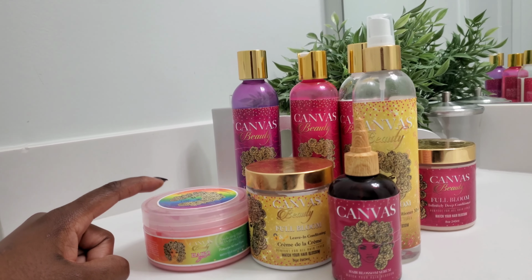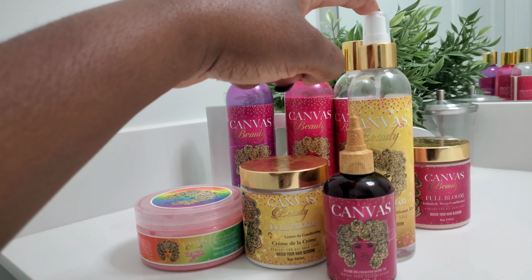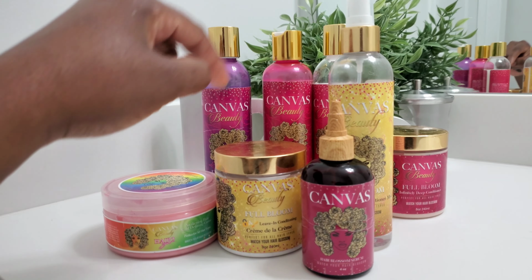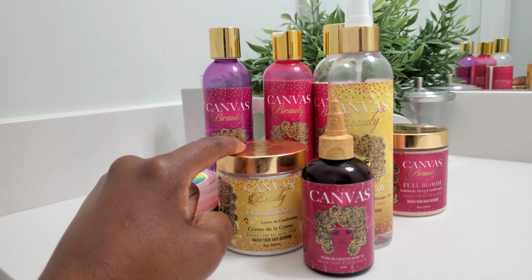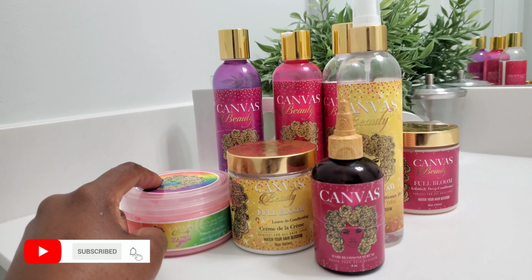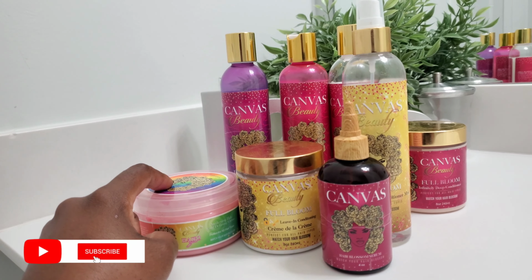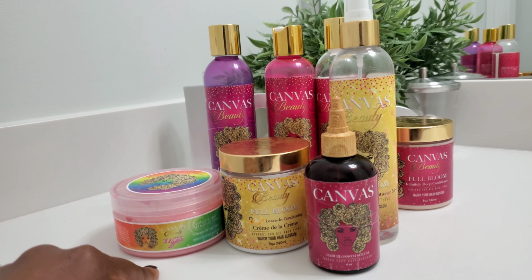The Creme de la Creme and the Leave-In Conditioner Spray work hand in hand. I will spritz my hair first, then I will put in a little bit of the leave-in cream, then the defining cream, and this is what I will use at the end of my regimen to twist my hair up.